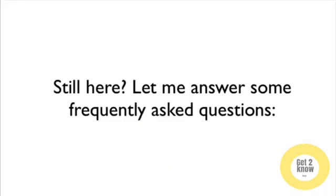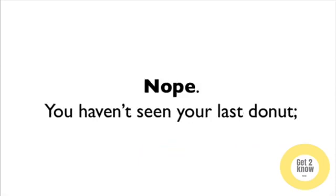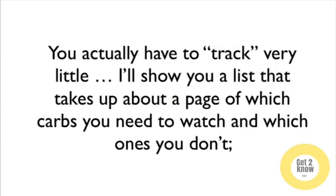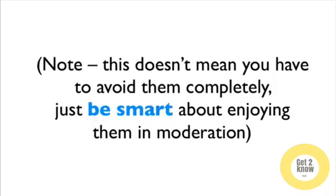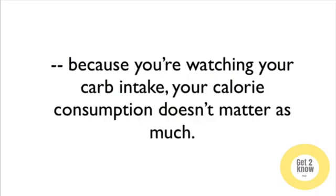Let me answer some frequently asked questions. Does Smart Blood Sugar mean I have to avoid carbs completely? Nope. You haven't seen your last donut. With Smart Blood Sugar, you'll learn how to eat carbs in moderation. You actually have to track very little. I'll show you a list that takes up about a page of which carbs you need to watch and which ones you don't. Note, this doesn't mean you have to avoid them completely. Just be smart about enjoying them in moderation. The great news is this means that you don't have to count calories anymore because you're watching your carb intake. Your calorie consumption doesn't matter as much.